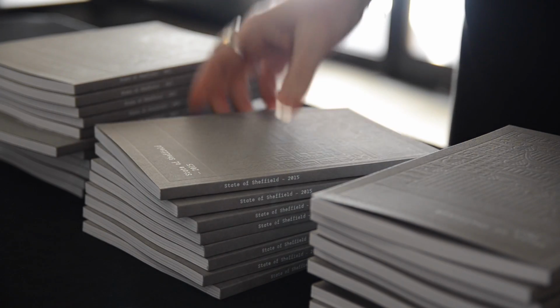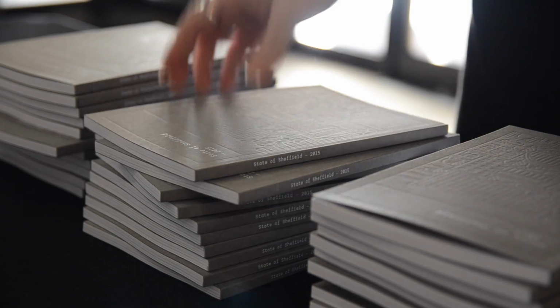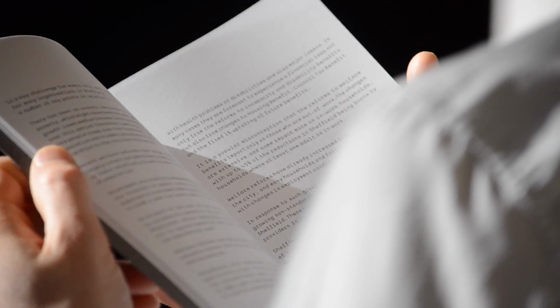Things that I learned on this project were the importance of communication, both with the client, Sheffield First Partnership, and also professional printers. So we were constantly communicating with all of those people, trying to make sure that we get the best results out of this project.